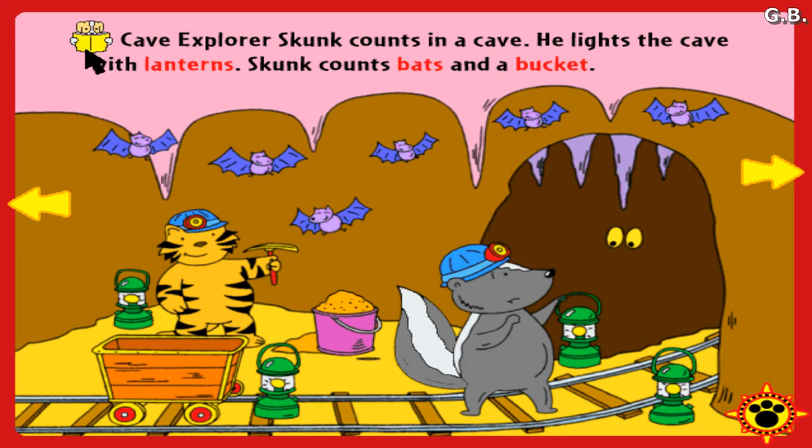Click here if you want. Cave Explorer Skunk counts in a cave. He lights the cave with lanterns. Skunk counts bats and a bucket.